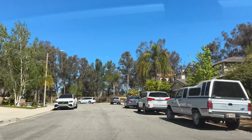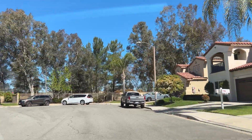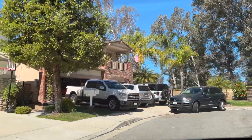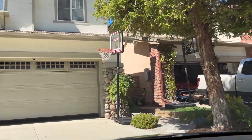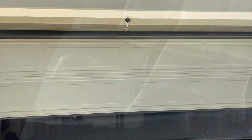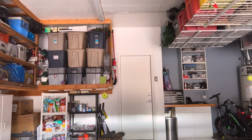All right, rolling up to my house. What's it gonna do? I am not touching anything except the steering wheel. Listen for the beep. There it goes. Beep has beeped, and the door is opening. Pretty cool, if you ask me. Completely hands-free. Just one less thing the humans don't have to do, but the Tesla can handle it, no problem.